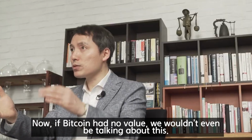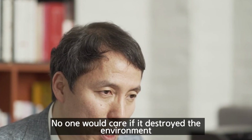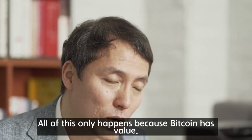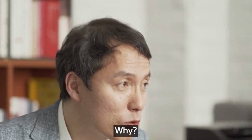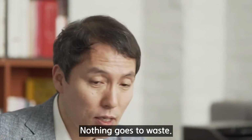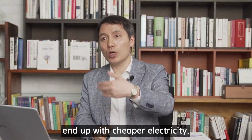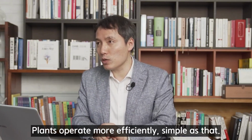Now, if Bitcoin had no value, we wouldn't even be talking about this. No one would care if it destroyed the environment, because who'd bother mining it if it was worthless? All of this only happens because Bitcoin has value. And that's a good thing. Why? Because that value makes power plants run more efficiently. Nothing goes to waste. And ordinary people, who couldn't care about Bitcoin at all, end up with cheaper electricity. Plants operate more efficiently. Simple as that.